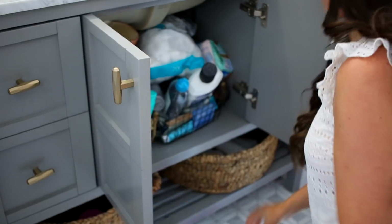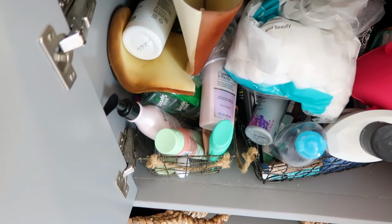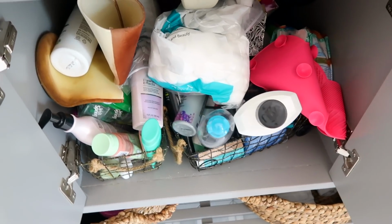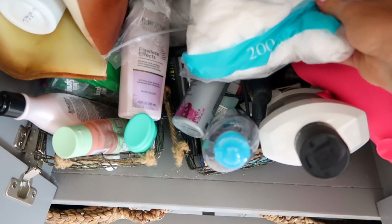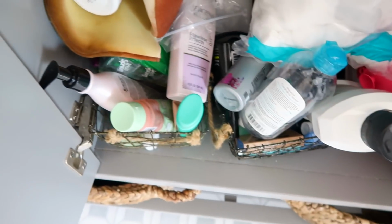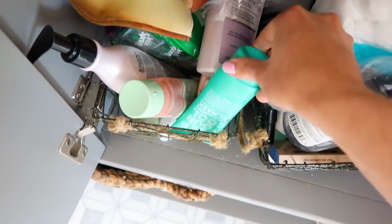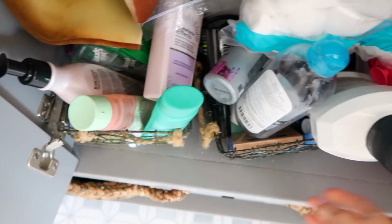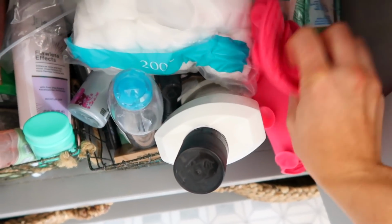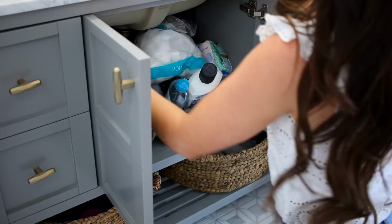The first problem we are fixing is my bathroom cabinet under the sink. As you can see, this is such a hot mess. There are baskets, but it still is really messy. There's lotions in one, lotions in the other. Nothing is sectioned and separated how it should be, and it's been like this for a while, so I'm really excited to fix this problem. Things are falling out like you saw in the first clip.